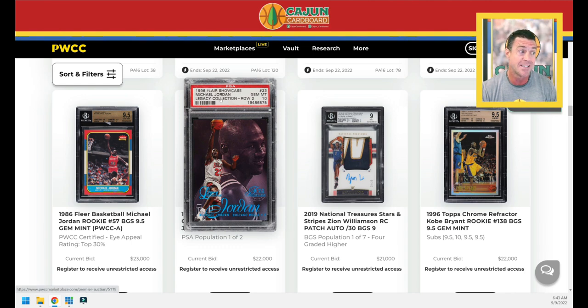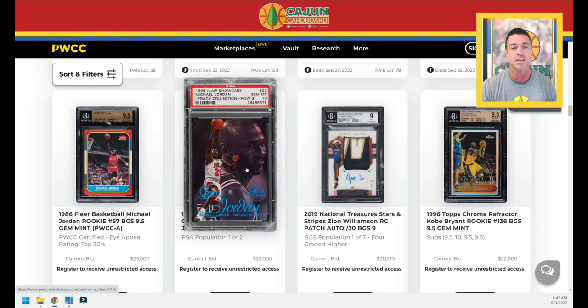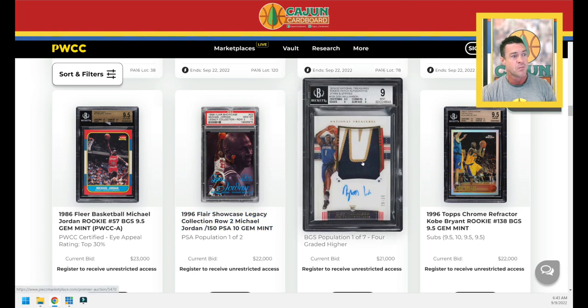Huge Jordan Legacy Collection Row 2 in a PSA 10 condition. That is a ridiculous card. I can't stress enough. I've got one of these. I've got one with that beautiful bright, I love the bright blue in contrast to the bright red. This card's got amazing coloring. Remember, these Legacy Collections are serial numbered to 150 from 1996. This is a Pop 2 card.